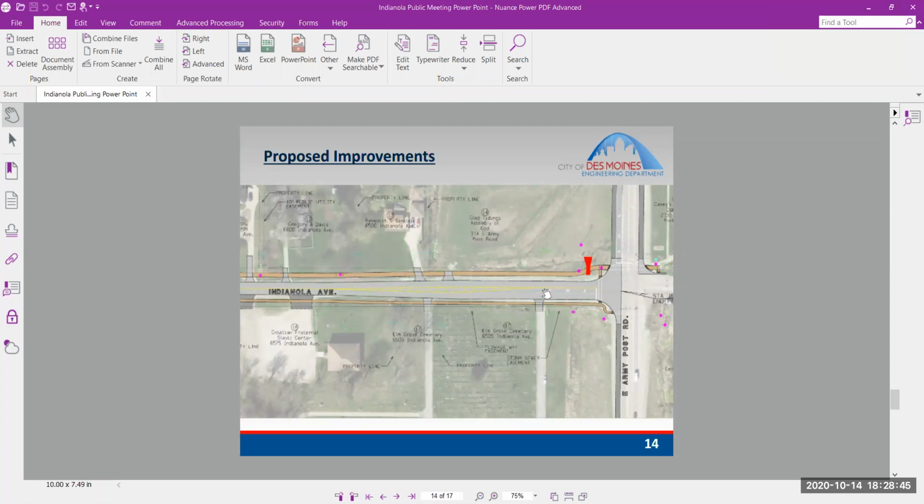Yes, yep. So we performed a traffic study for this intersection, and based off of the future traffic volumes, and I think 2045 was the outdated year that we used for our study, what are those volumes looking like based off of future development and land use and things like that. So with our study, the need for 2-lane southbound was not necessary. There is a large volume of traffic turning onto East Army Post Road from Indianola Avenue southbound.